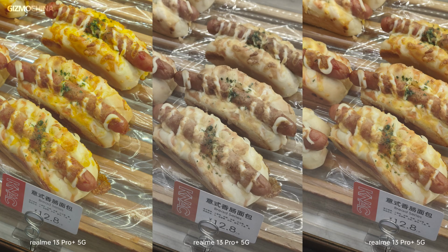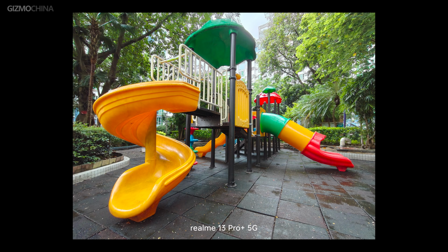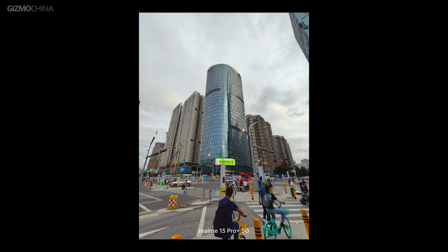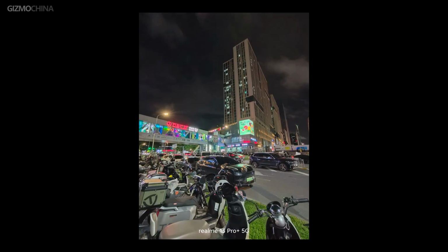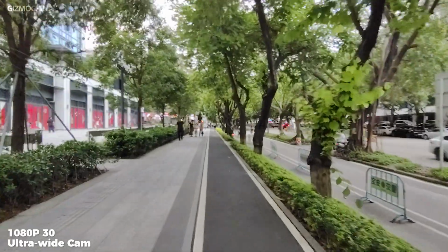Another example is these 3 photos where the same scene was shot in 3 different colors. The white balance settings of the main camera and the telephoto camera are obviously not the same. There's also a common problem with mid-range phones. The ultra-wide camera is not so good as usual. Well, I'm fine with it for everyday use. It's just that when the light is not so good, it's a pain in the butt to shoot videos.